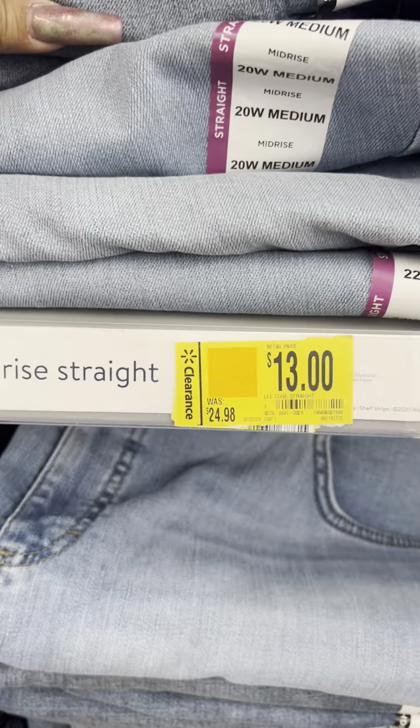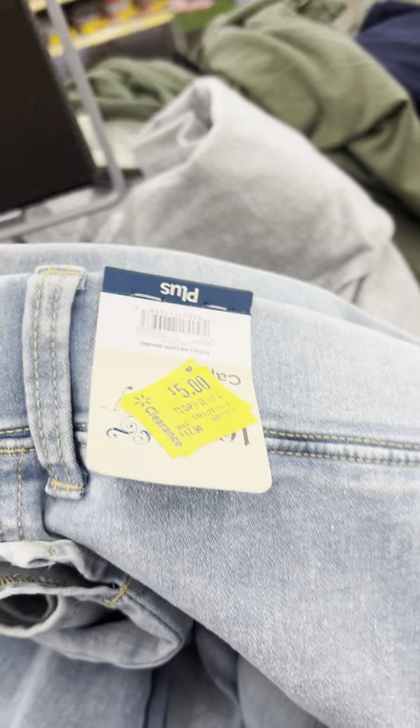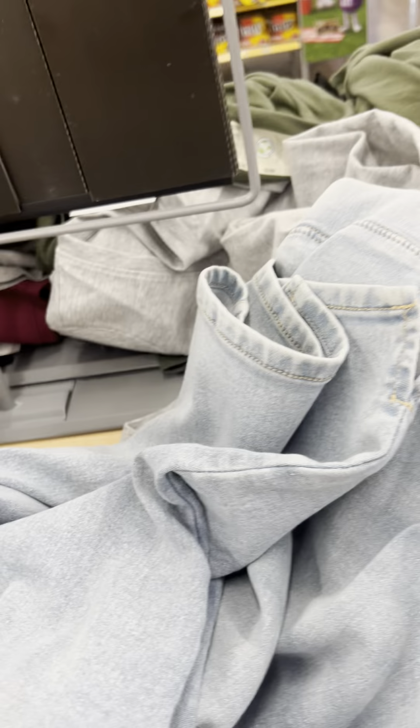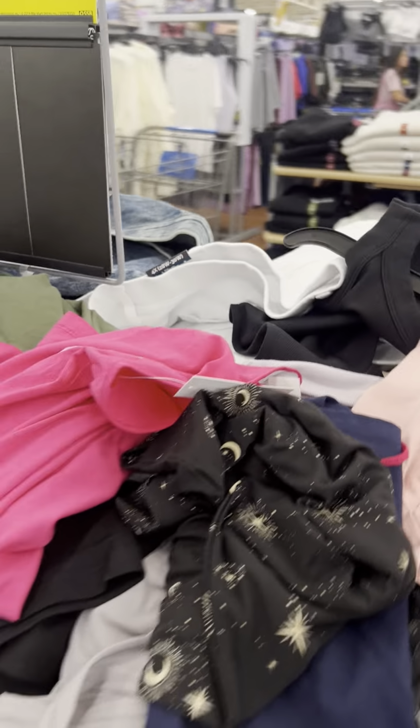I did see that they did have some plus size jeans over here. Tiara and Sky is the brand, and these are for $5. It's a mess over here, guys. They also have this print right here for $5. They have them in white for $5, and then they do have in black and gray over here. They're a mess, so I can't really show you those.